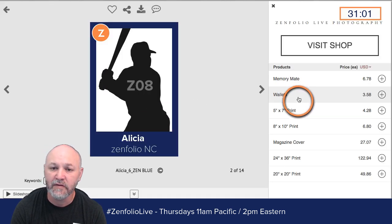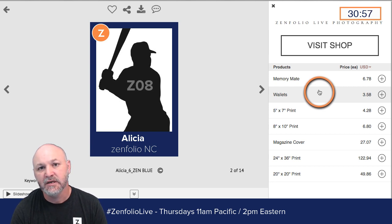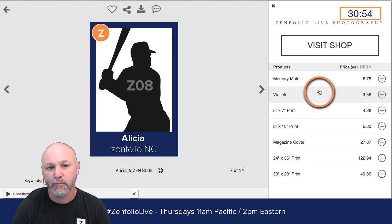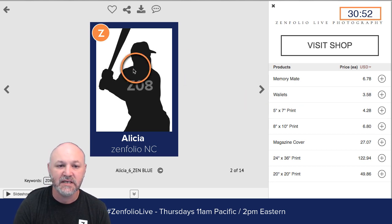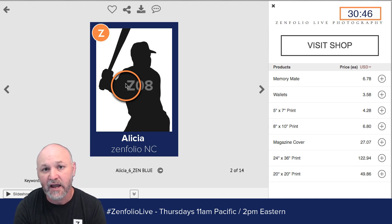Now when we click on a photo, look at all the options that are available. That's because that order approval option is now back to where we have to approve the order. So even though this image file is really small, during order approval, I can swap it out with a higher resolution file that will produce those prints, and so I can offer those now to my clients.